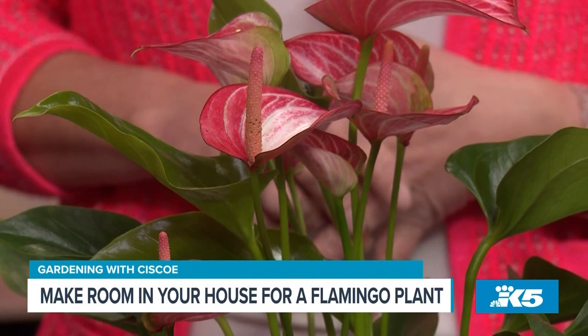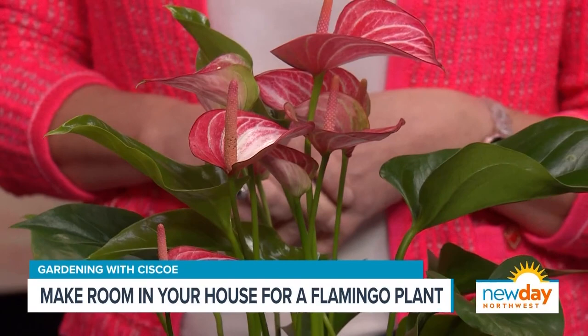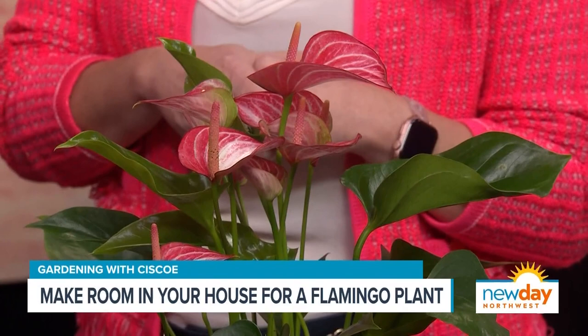I have mine in a west window behind a sheer curtain, so they bloom in diffused light. Diffused. You know what, Cisco? I like diffused light, too. Nothing too harsh. Yeah, it's just perfect. It makes you look really good, just like these plants.